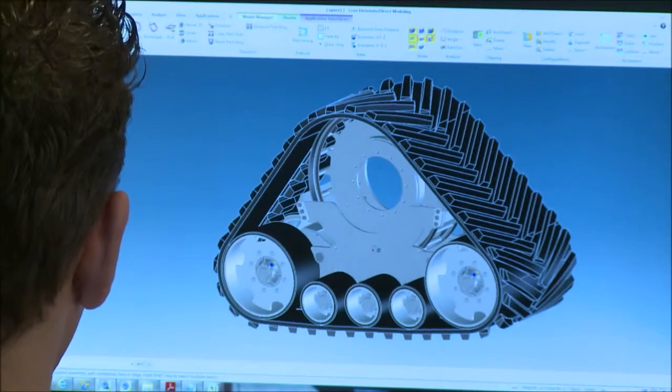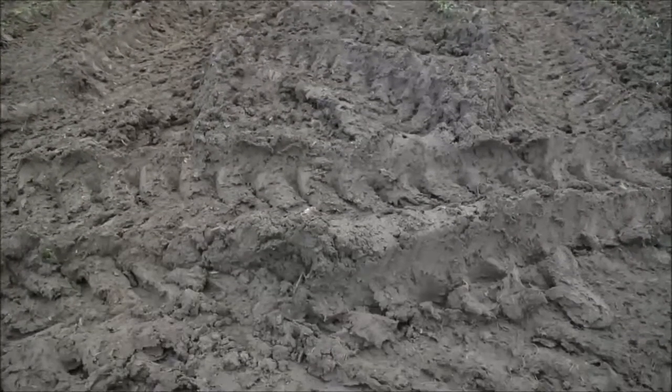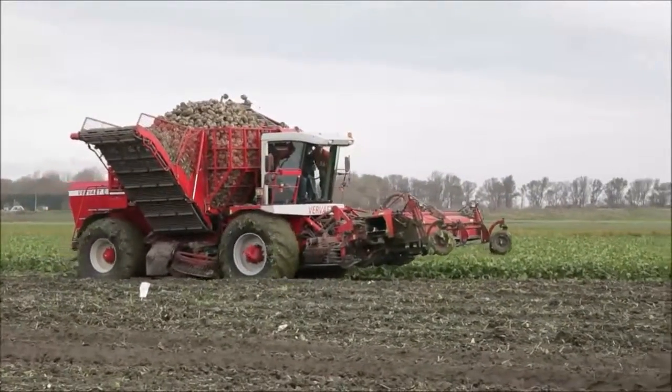The development of tires is also moving forward and they also have to find solutions to the soil compaction problem. Recently, extra flexible tires have been launched on the market that increase their contact area. They therefore should cause less soil compaction and be even better than tracks.